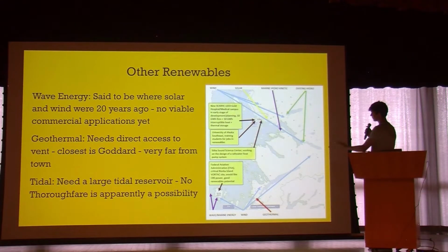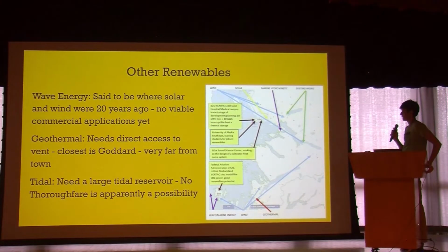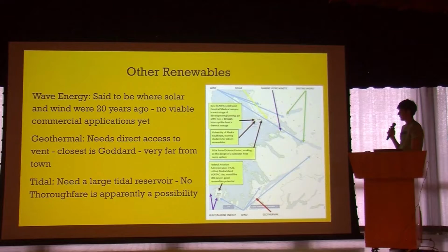And Cora Christensen made this again, and he pointed out in front of York as a possible location. And then geothermal: as of now, there are new technologies coming out that will possibly tap into geothermal power virtually anywhere. But as of now, we need pretty much direct access to some kind of geothermal vent. And the closest really feasible one, I guess, is Goddard, and I'm not sure entirely how feasible that is. But that's what has been laid out, and that's very far from town. And another large takeaway from this is transmission lines cost a lot of money. So building a transmission line to Goddard would be a lot of money, so that is not super feasible.